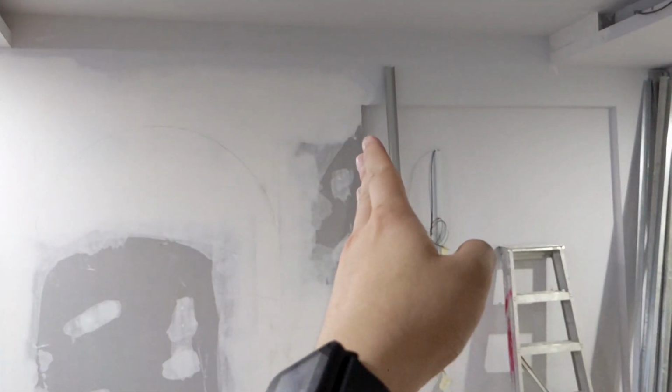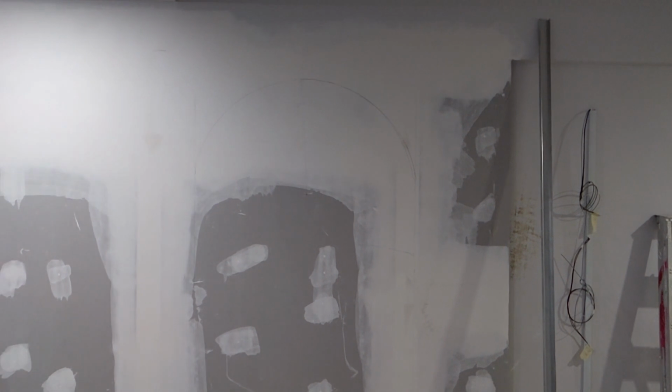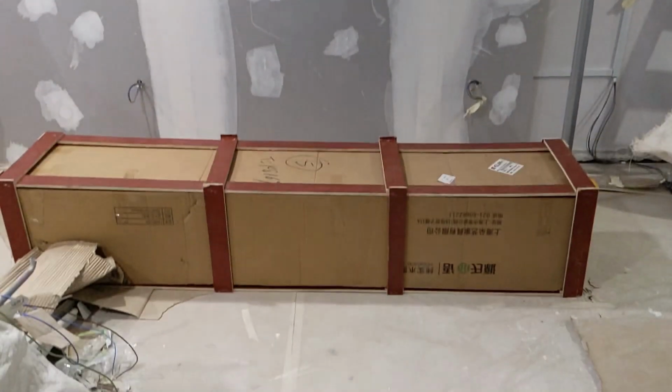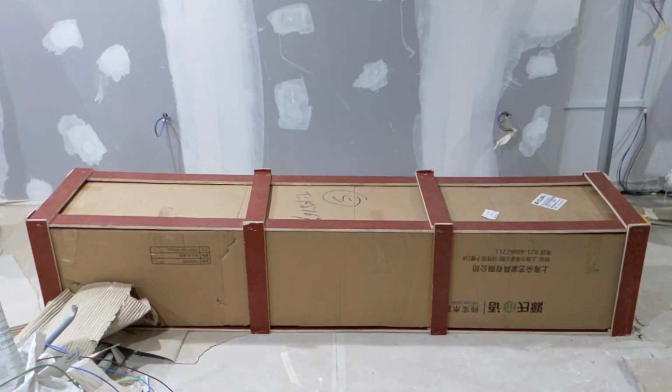The reason why the partition wall ends here is because on the right side will be our shoe cabinet and open storage area, and over here we've also drawn up the outline of the arch that we intend to paint. And on the floor you also see the 2 meter long TV console that we have, and it's over here because we can't fit it anywhere else.